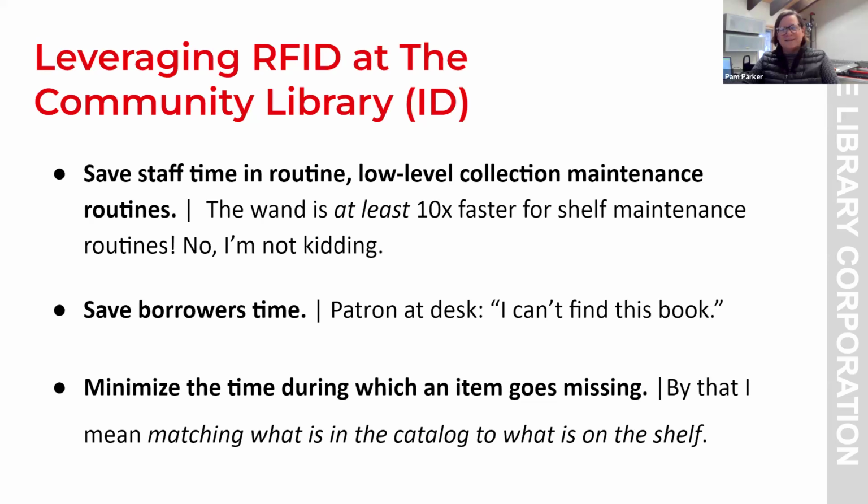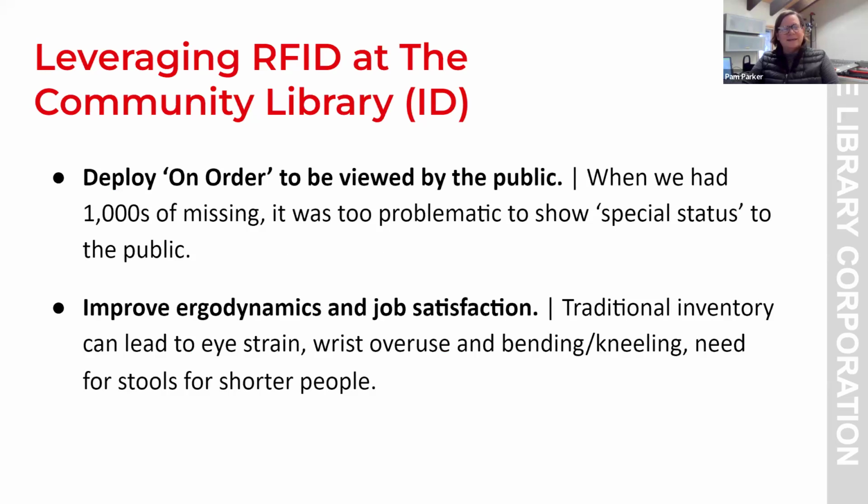And maybe next slide, Michael. And there's a little bit of a blurb about deploying on order. We think it's great that people can put holds on books that are coming. It builds a really nice dialogue with the patrons at the desk. And then the last would be just the employee ergonomics and job satisfaction.